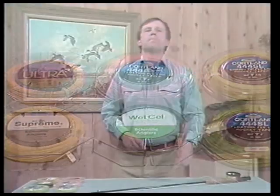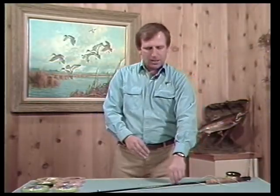What does this mean? Well, it means that first of all, it's a floating line, and the WF means weight forward. The weight forward lines are thin, then thick a little ways down the line, and then thin again. Or your double tapered: the first 10 or so feet are thin, then it gets thick in the middle of the line, then tapers back down. Just like the name, double tapered. Weight forward, the weight is forward.